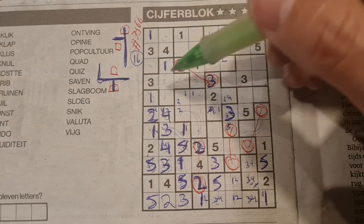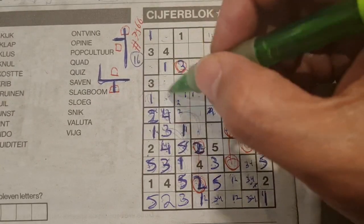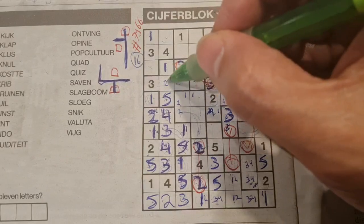Well, I think this box should be a 5, because it can be 1, can be 2, can be 3, can be 4. Yes, definitely 5. 2 numbers left in this cross area for numbers 2 and 4, 2 and 4.